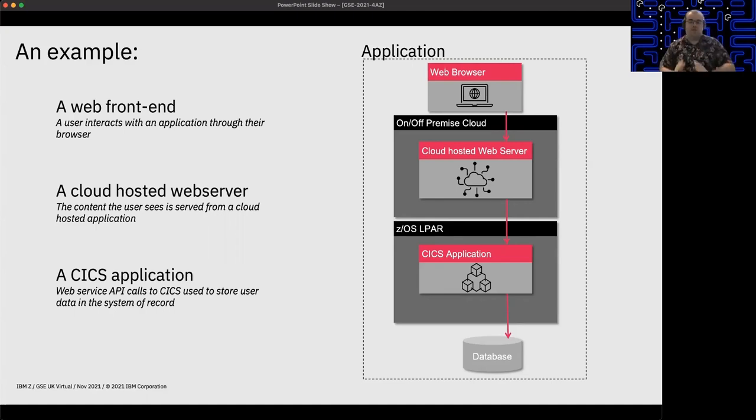So here's my application. Basically, I've got a web front end or a mobile web front end that the user is going to interact with to do something, let's say to transfer money between some different accounts. And that application is hosted by a web server that is hosted in the cloud. Now, this could be an on-prem cloud, it could be a public cloud, but we're basically talking some sort of containerized application. It could actually be sat on distributed hardware on-premise. It doesn't necessarily need to be in a container, but in our case, it is.